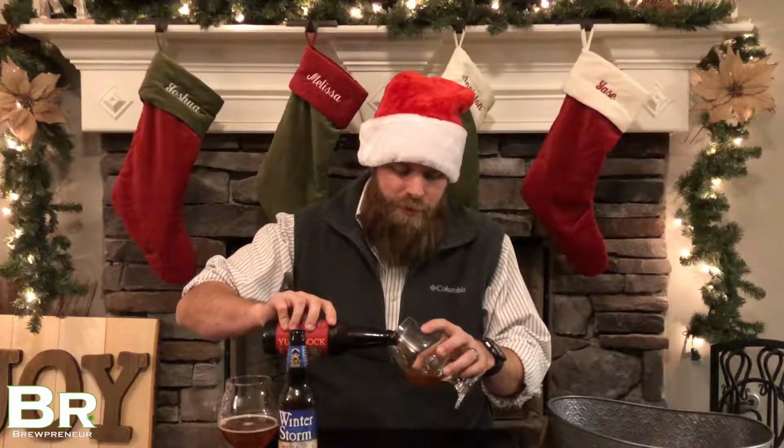Usually have some more malt forward type flavors, and depending on the brewer, depending on what they're aiming for, they'll do different things with the yeast and whatnot to make some really nice flavors and nice complementing flavors with that malt forwardness. Just depends on what they want to do. So Yule Bock, a great Christmas beer for sure. Look at this, guys. This is beautiful.